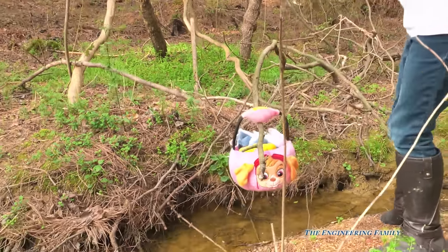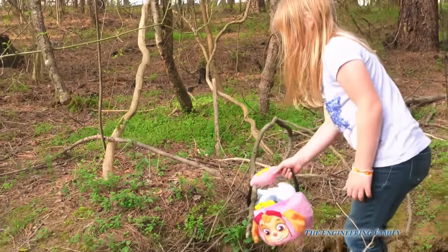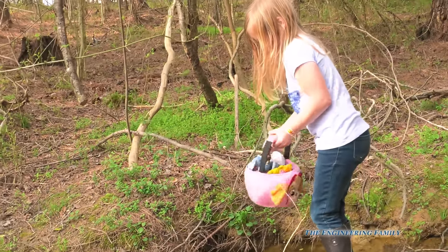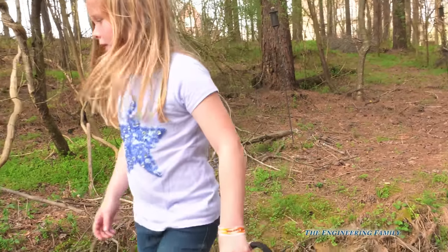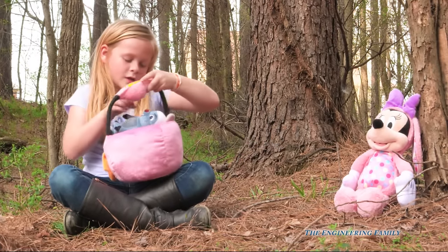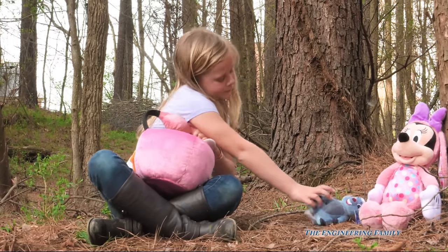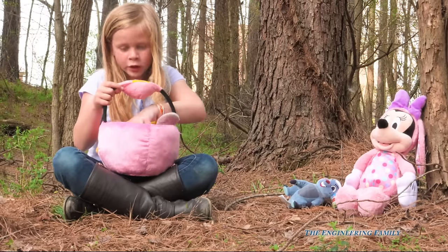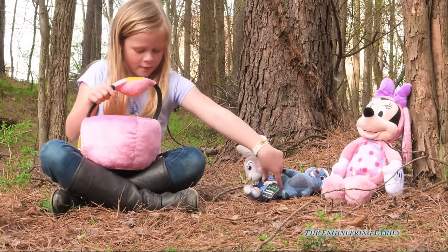Oh, look, it's a Paw Patrol sky basket. Yeah, let's see what's in it. Be careful! Don't let it fall in the river! Whew, good job. All right, let's see what's inside of our basket. Okay, assistant, what's inside the Minnie Mouse basket? Bunga. Bunga from the Lion Guard. So we found Kion and Bunga. Judy Hopps from Zootopia.